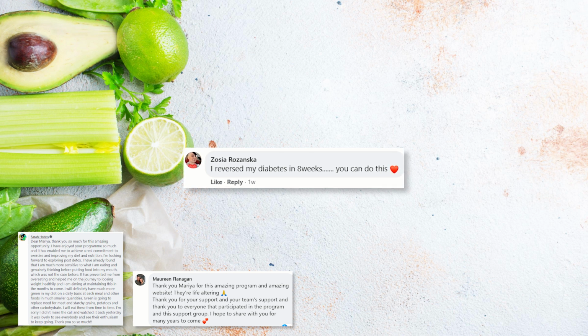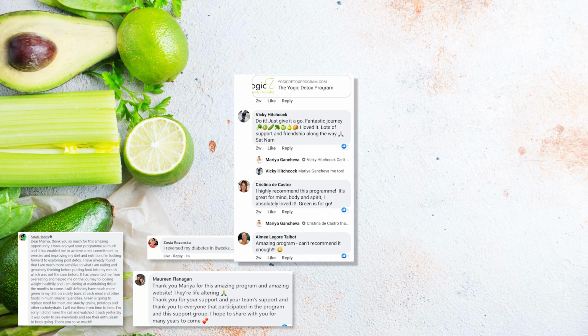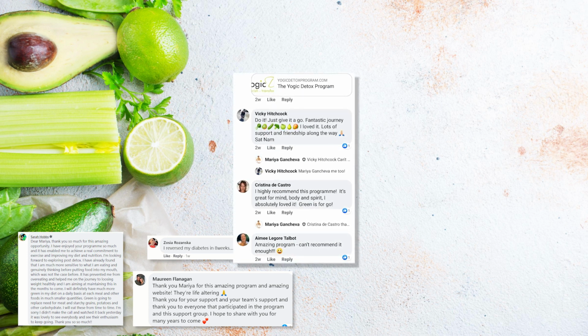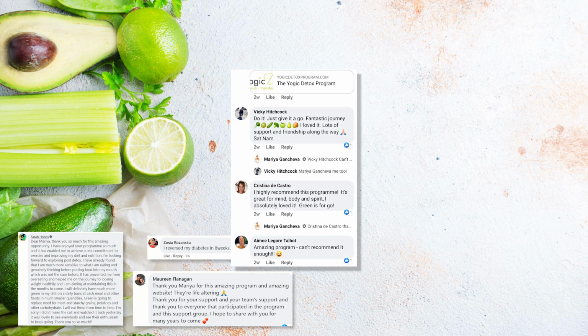And I just want to highlight that obviously this is not just for weight loss. The results and the benefits you're going to get from this detox are on such a deep level of healing, of regaining your optimal health and really working deep into our molecular level to cleanse and alkalize. So if we continue, Vicky is saying, "Do it, just give it a go. Fantastic journey. I loved it. Lots of support and friendship along the way."